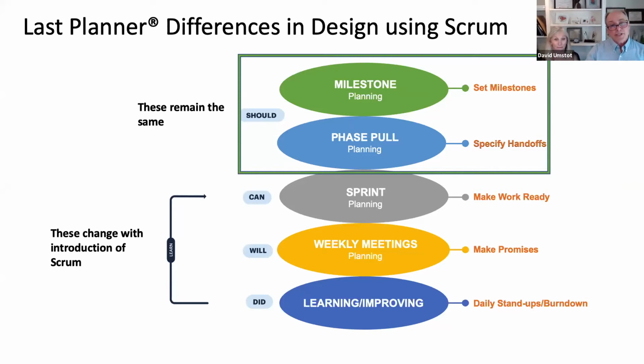So milestone planning and phase pull planning remain the same, okay? But what we see is differences, particularly when we introduce Scrum into this. Rather than a 6-week make-ready planning, we're doing sprint planning, okay? And the weekly meetings still occur, and the learning and improving still occur with daily stand-ups. And rather than percent plan complete metrics, we start looking at burndown charts. And we'll show you some examples of all this a little later.